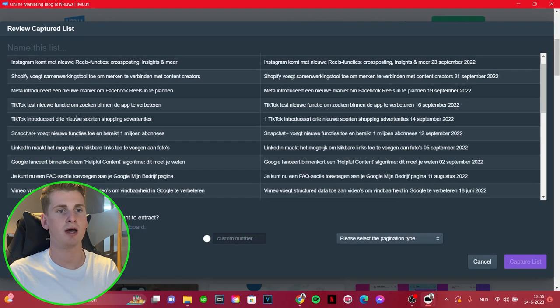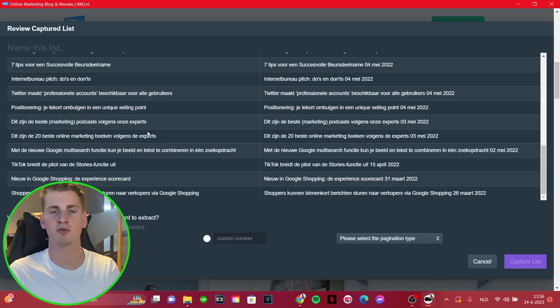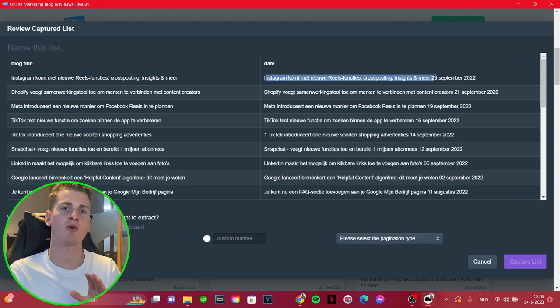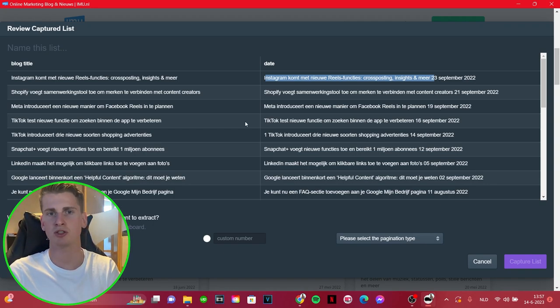And as you can see, what it now does, it completely gives me the whole list in terms of all the blogs. And here it gives the dates as well. Now, how this turns out depends a little bit on how the website is structured. For example, you can see that with the date, I also get the title. This isn't for every website. I'm going to show you a different example where you get exactly what you need separated. That's just depending on the website.